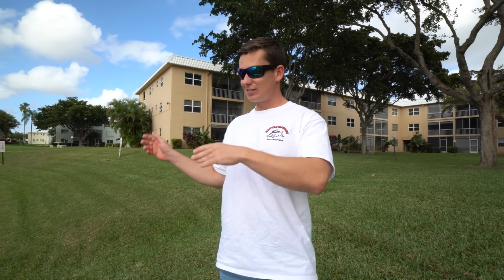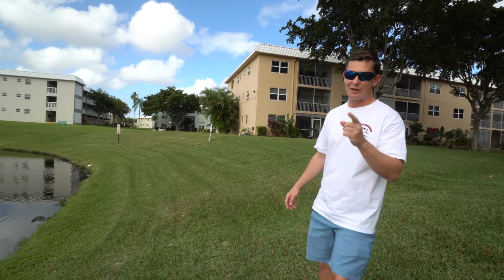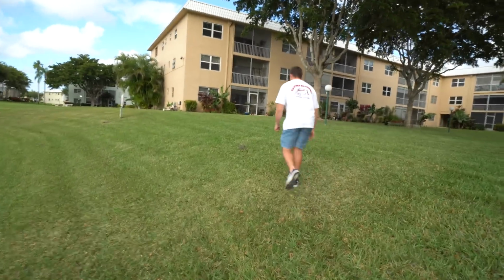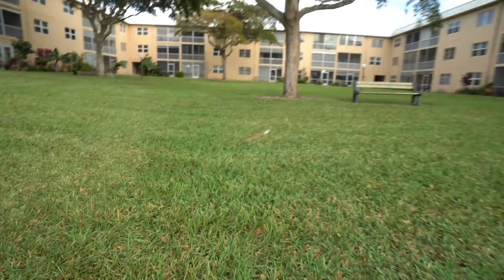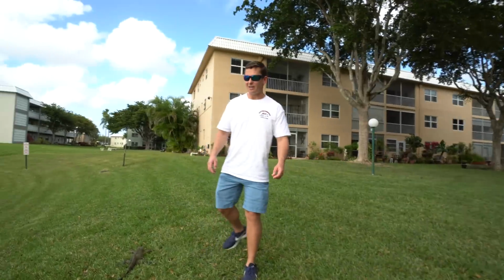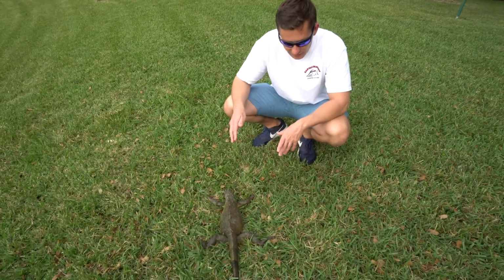It's probably the coldest it's been the last 2 days in sunny South Florida. And what I'm about to show you is an iguana's worst nightmare. Look, this one wasn't letting me get so close to him. See ya. They're fast. So you guys see, this one's probably super freshly dead.